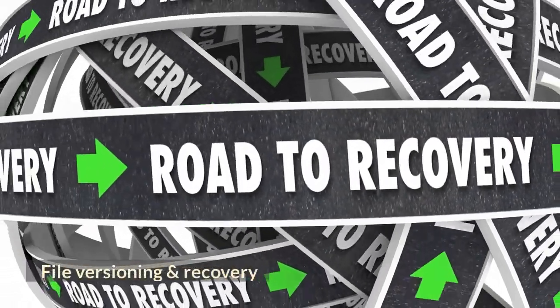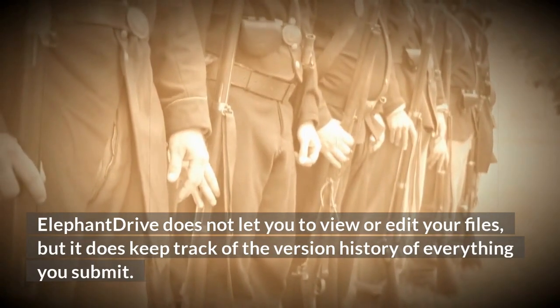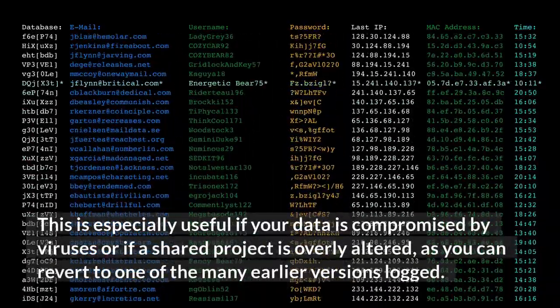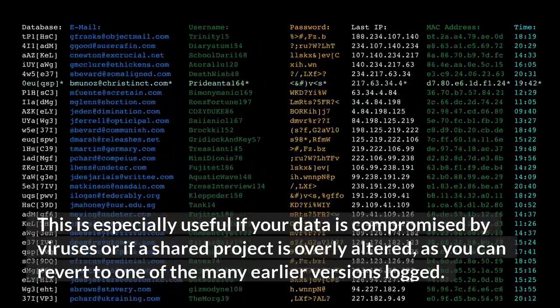File versioning and recovery. ElephantDrive does not let you view or edit your files, but it does keep track of the version history of everything you submit. This is especially useful if your data is compromised by viruses or if a shared project is overly altered, as you can revert to one of the many earlier versions logged.